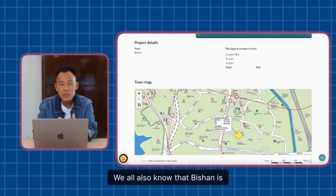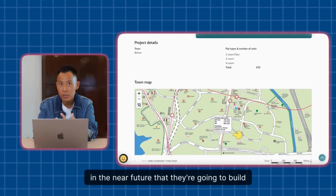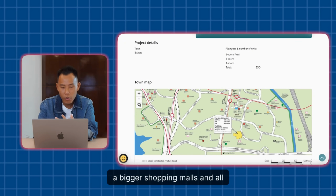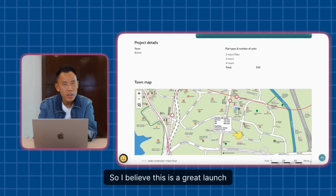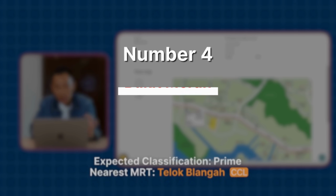And we also know that in Bishan there are redevelopments in the near future, where they're going to build bigger shopping malls and all. So I believe this is a great launch and it's going to be heavily oversubscribed. For now, I would say this is my top choice. So the next one, Telok Blangah.